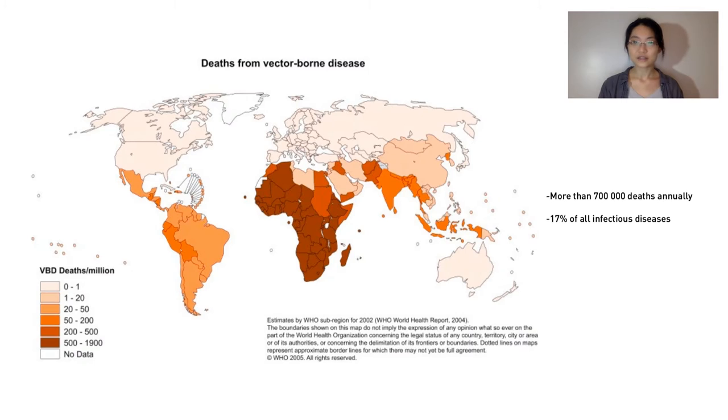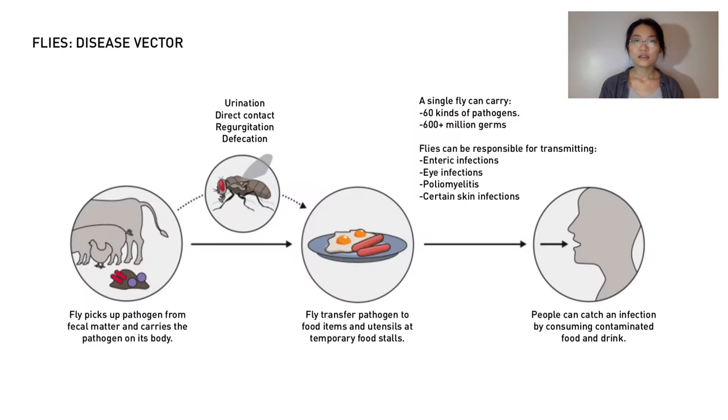A fly is a disease vector, which is any agent that carries and transmits an infectious pathogen into another living organism. They can carry more than 60 types of pathogens picked up from fecal matter. Once they contaminate the food, people will consume it and become infected.